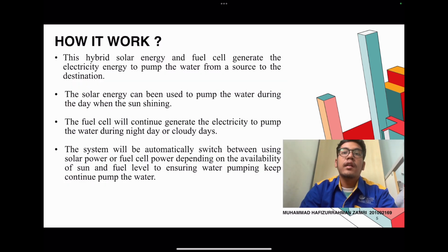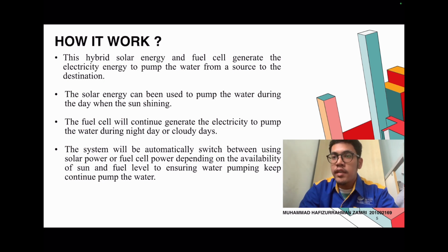How does it work? The hybrid solar energy and fuel cell system generates the electrical energy to pump the water from a source to the destination. The solar energy can be used to pump the water during the day when the sun is shining, and the fuel cell will continue to generate the electricity to pump the water during night, day or cloudy day. This system will automatically switch between using solar power or fuel cell power depending on the availability of sun and fuel level, ensuring the water pumping continues.